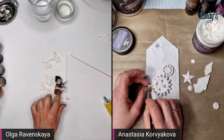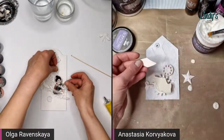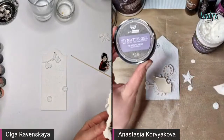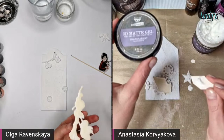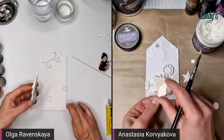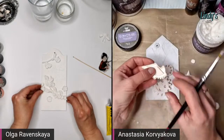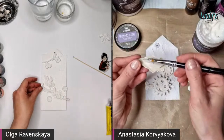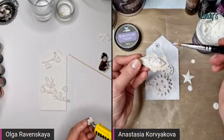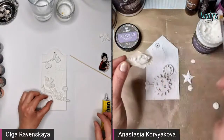Well, where is my, for example, this one. Yes, that's okay. Well, I'm using 3D matte gel, transparent, as a glue. You are clever. I don't know how I'm going to add die cuttings near my mold. If I can't do it, it won't be my fault, because I have a very stiff glue. I see.